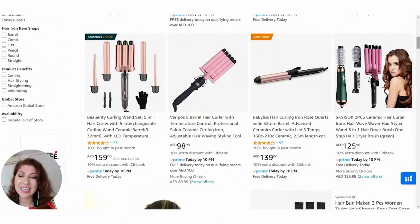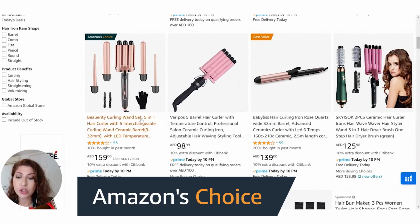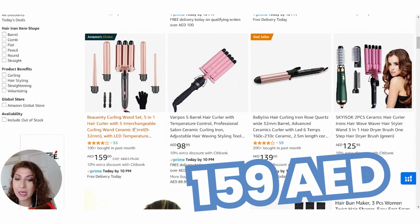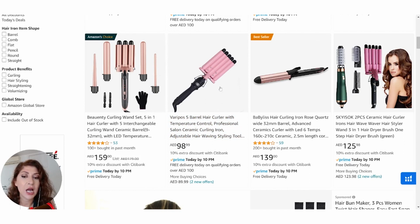So as you can see here, straight out of the gate, this product has an Amazon Choice badge, is selling at 159 dirhams and has 53 reviews. And this product, which seems to be very, very similar, but probably doesn't have a nice main image. Maybe this product also has all of these accessories. However, the seller has not decided to add those in the main image and is selling at a much lower price point, ranked next to the main product right here, which has the Amazon Choice, but still not getting enough sales.